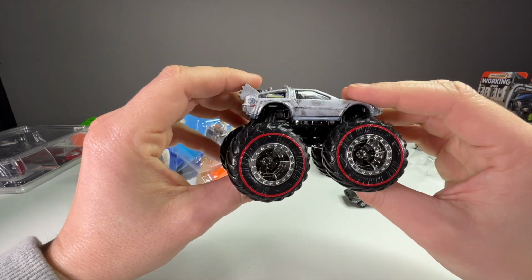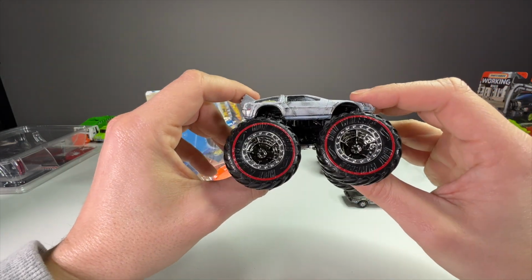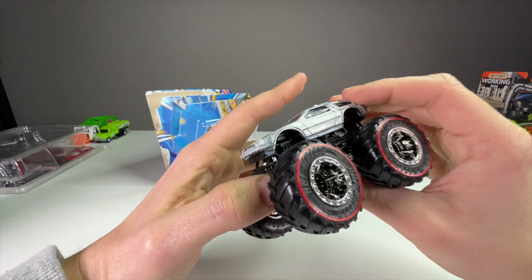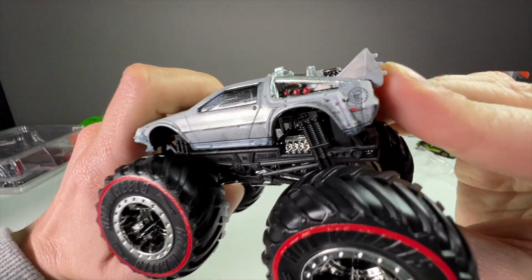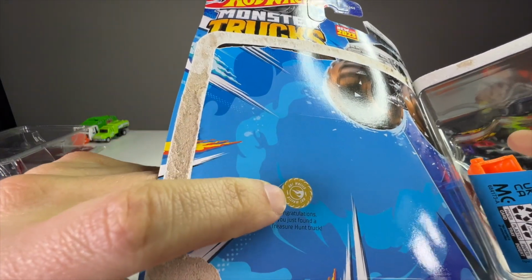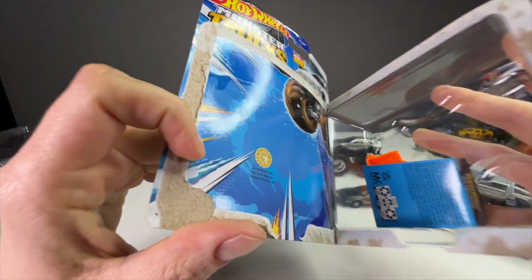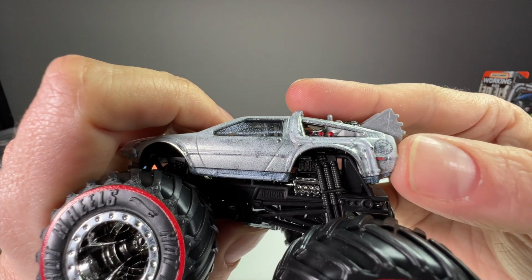That's good or bad for collectors. I think they're easy to get scalped. They're easier to get scalped now because people just look for the red line and take them. But if you're a collector, it's also easier to just flip through the pegs and find them as well. So this does have that little treasure hunt logo. The monster truck treasure hunt logo is a little different from the regular treasure hunt logo. Usually it's just the flame. Well, the monster truck adds the little monster truck tire to it, which is cool. Ooh. So that's what you see here on the edge of the truck.